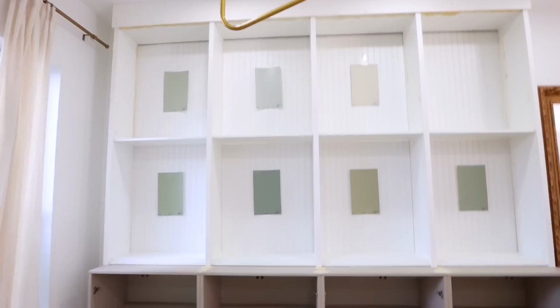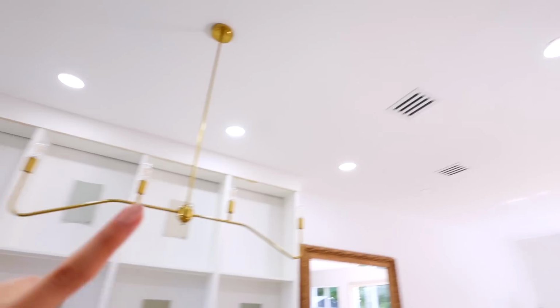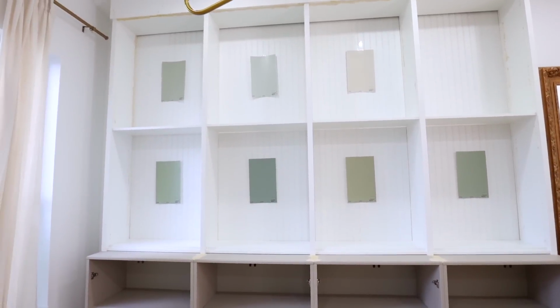Guys, this is so hard. Let me take you through some of my thoughts on everything I see so far. All right, so this is what all of the samples are looking like right now. We have moderate lighting from outside, not a ton, and the indoor lights are also on. So it's actually really hard for me to tell.